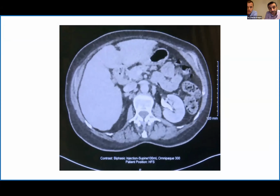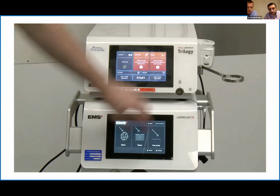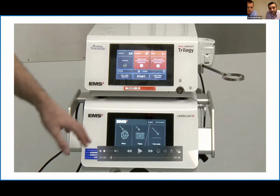One of the questions that is quite often asked is, do we need to perform a routine contrast CT scan? We don't. Generally speaking, when we are planning our PCNLs, if there is any concern about the anatomy, we will go on to perform a CT with contrast, but otherwise we simply rely on our non-contrast CT, because nowadays we can perform 3D reconstruction. I'm going to hand over to Laurian, who's going to talk about the laser equipment that we've used from EMS, and then I'll talk about the Trilogy.